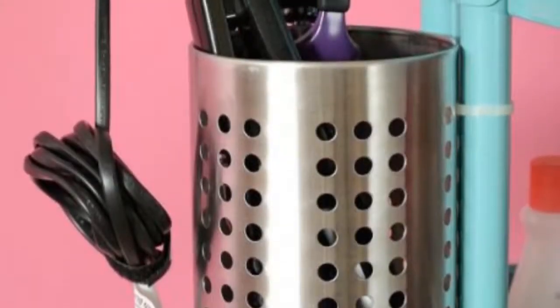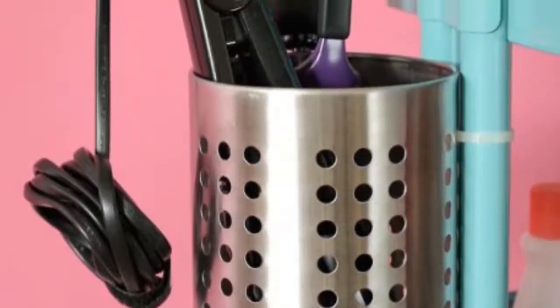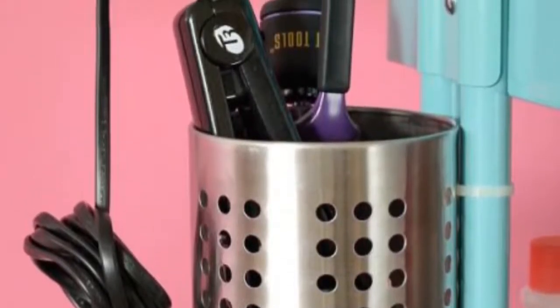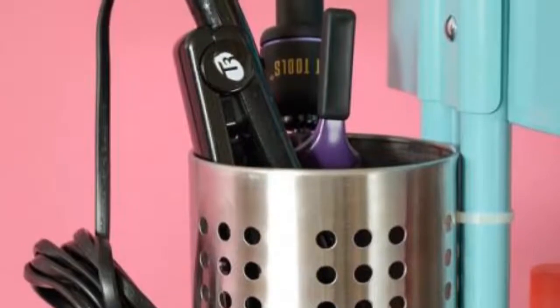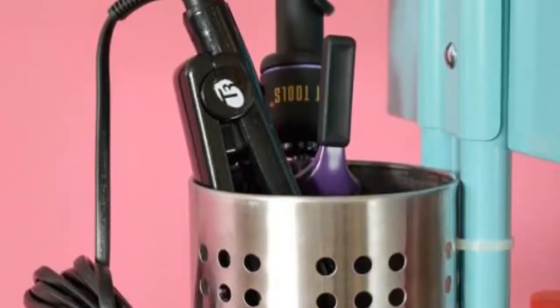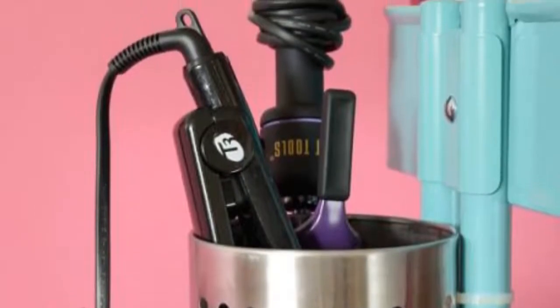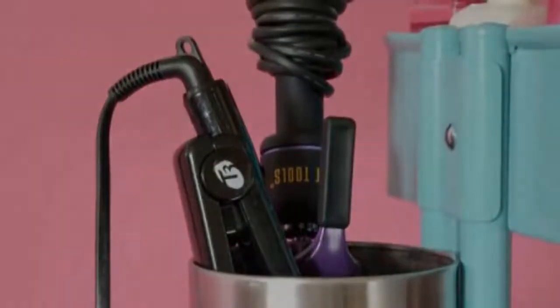Number 4. Store hot hair tools. Here's an excuse to finally pick up that super cheap kitchen utensil holder you've been eyeing at IKEA for some time. It's just as handy in your bathroom for storing your curling iron and straightener. Just throw the hot tools into the container to cool and avoid nasty burns.